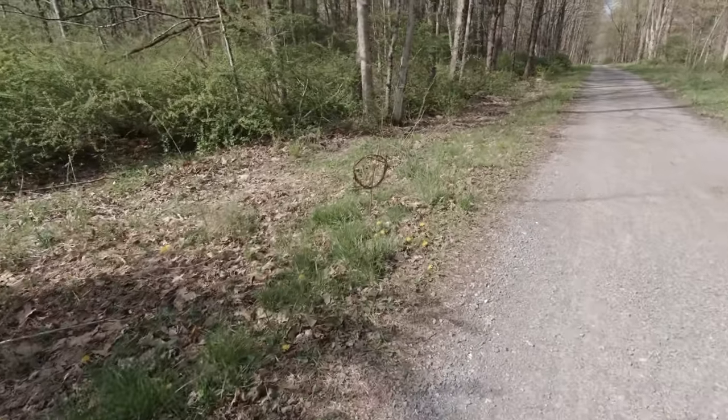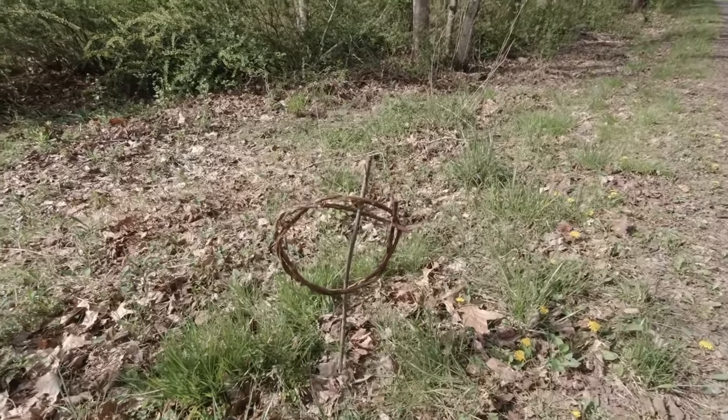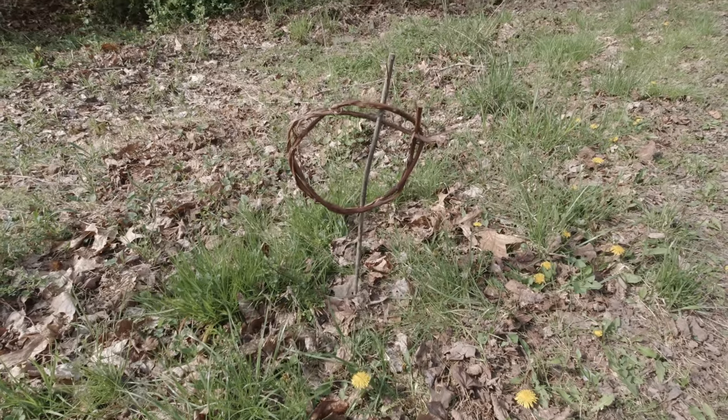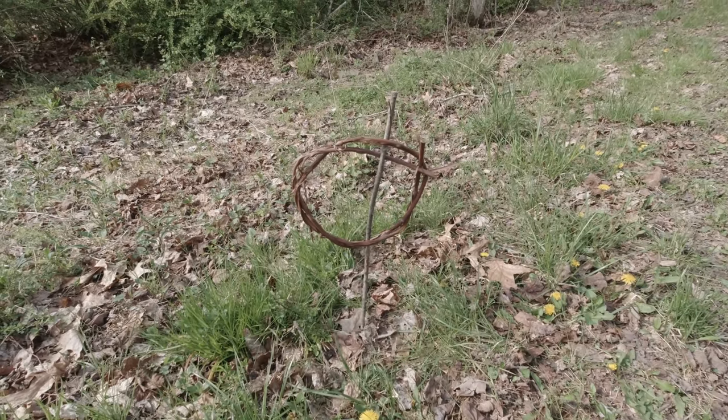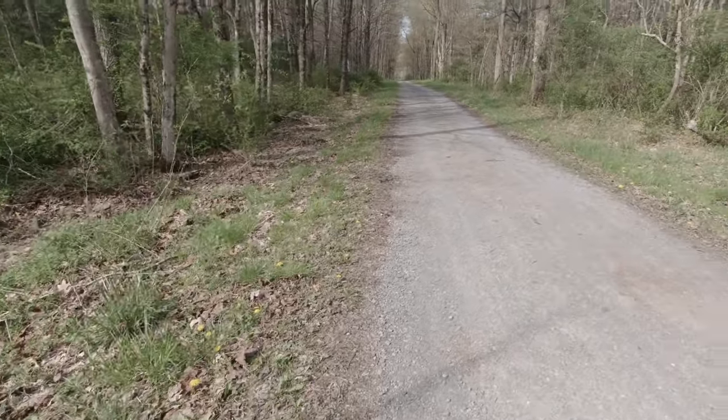Maybe you can tell me what this is, because I'm not sure. Somebody just put it here? Is there a meaning behind it? I don't know. What do you think? Oh, let's continue on.